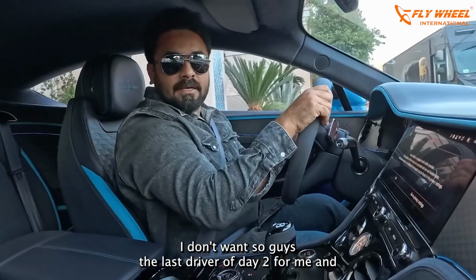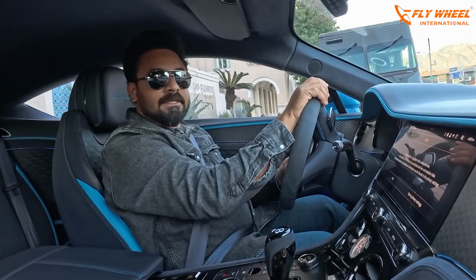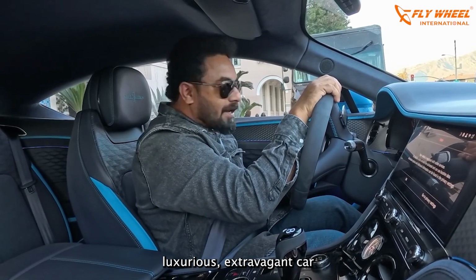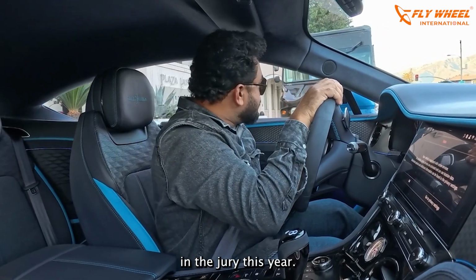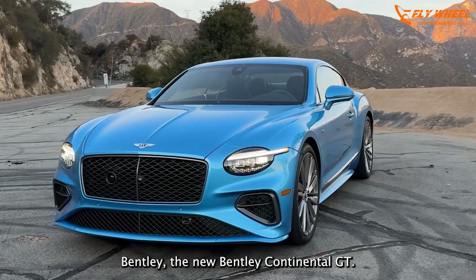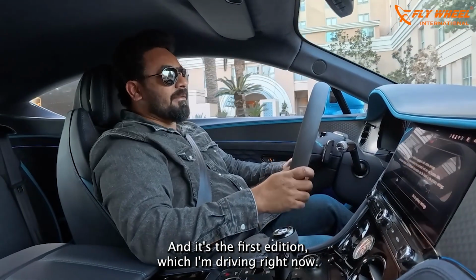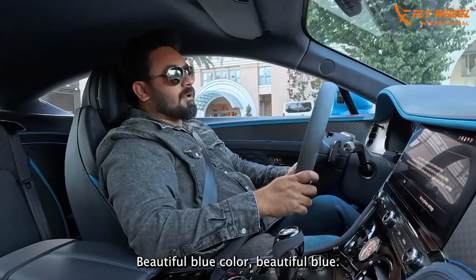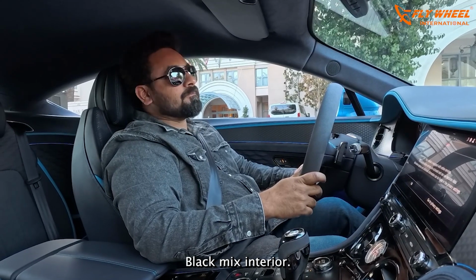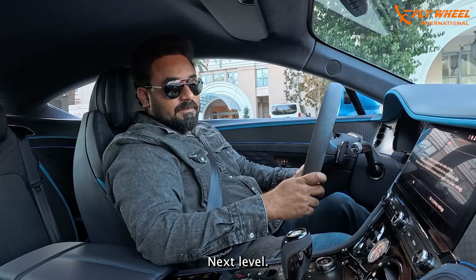So guys, the last drive of day 2 for me, and this is the most luxurious, extravagant car in the jury this year. The Bentley, the new Bentley Continental GT, and it's the first edition which I'm driving right now. Beautiful blue color, a blue and black mix interior, and it is extravaganza next level.